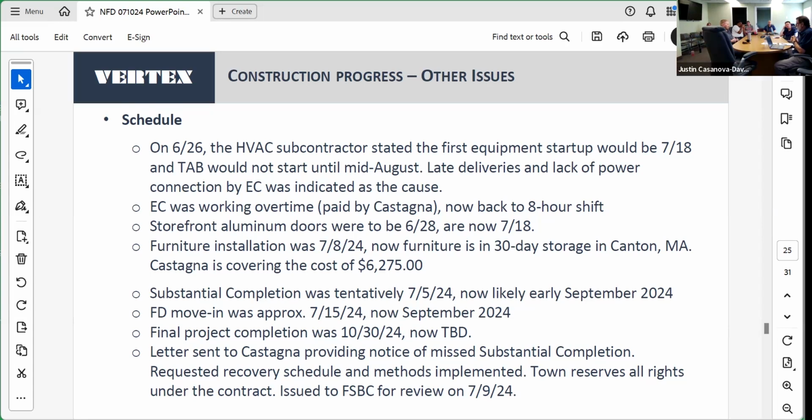As was issued, we did send a letter to Castagna, giving them notice of the missed substantial completion. We asked for a recovery schedule and whatever methods they're going to implement to do that. And we certainly reserved all the town's rights under the contract. I wanted to send it out to them as soon as possible. And then I also said that if there are any other requirements or conditions that come out of our meeting tonight, we would do a follow-up to that letter from the committee. So I don't know if you all had a chance to review that, but that letter did get sent.